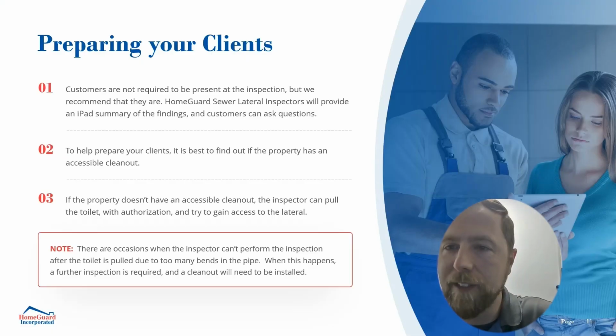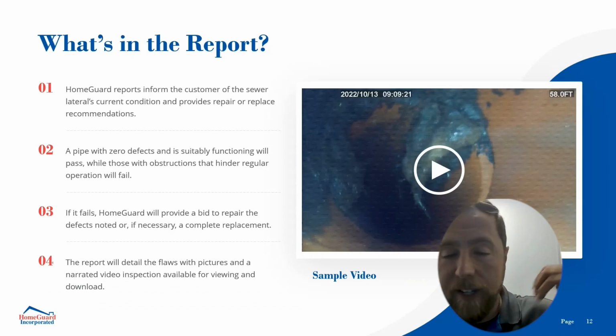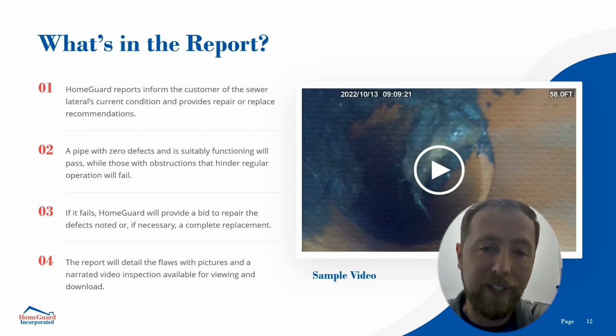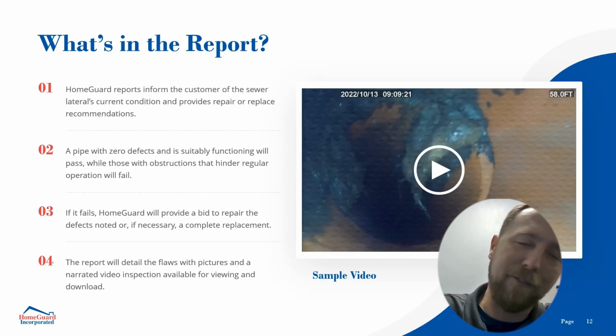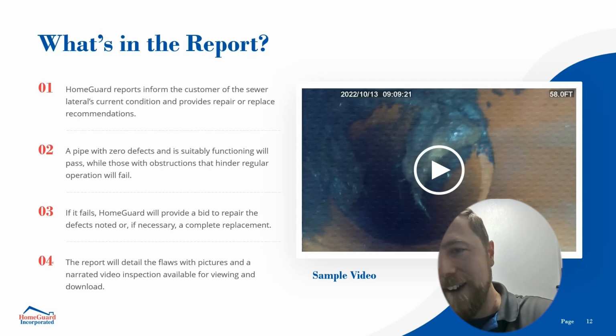So we do the inspection, we get you a report. What's in the report? Well, I went over a lot of stuff already. You're going to get a video. That video is going to be in the report. So you do get a full video of this inspection. It's the only inspection that's fully recorded. So there's transparency there. You know what's going on. You get to see what's going on in your sewer lateral. I know it's not the greatest thing to look at. It's not the funnest video to watch in the world, but it's there.